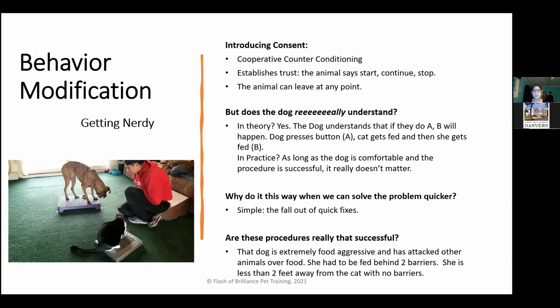So why do we do this when we can solve the problem quicker? Well, again, like I said, there is a lot of fallout to quick fixes. So could I have solved her resource guarding with more aversive and more forceful methods? I tried. It didn't really work. All it did was suppress all her warning signs and she went straight to bites. That's really all it did.